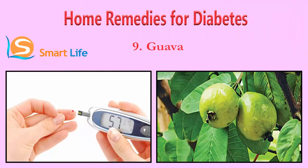9. Guava. Due to its vitamin C and high fiber content, eating guava can be really helpful in maintaining the blood sugar level. It is best for diabetics not to eat the skin of the fruit, so peel it first. However, too much consumption of guava in a day is not recommended.